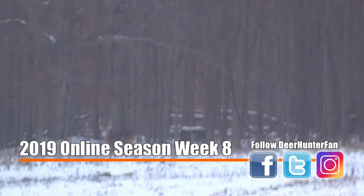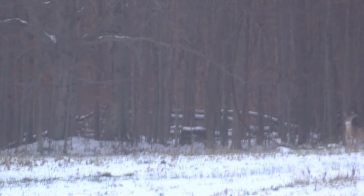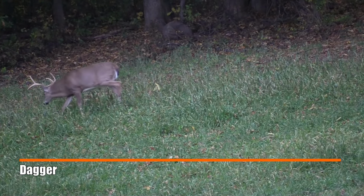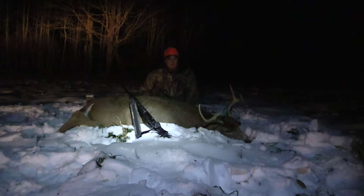I just shot Dagger. Well, it's November 16th, hunting here in New York, rifle opener. I put a buck on the ground. I swore it was Dagger, and have it actually be Dagger. So I'm gonna name that 8-point Dagger so that if I shoot him, then I did shoot Dagger. I'm not mistaking him for a different buck.